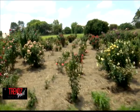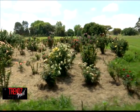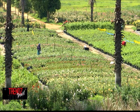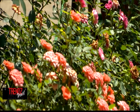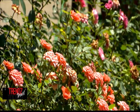From humble beginnings, this massive rose farm is now 50 years old and a premier nursery in South Africa. Ludwig arrived as a 20-year-old rose grower from Germany, full of life, and today he has over 500 different kinds of roses.